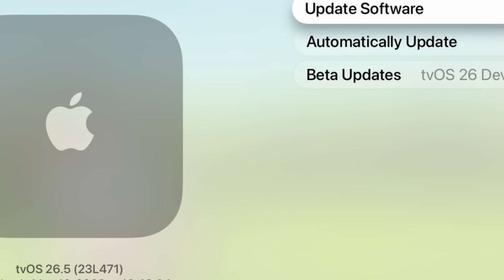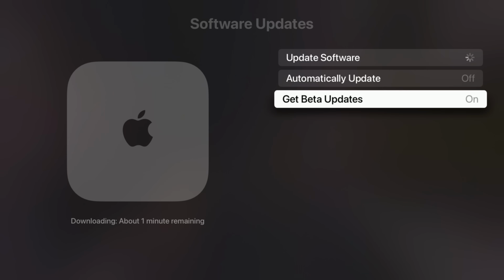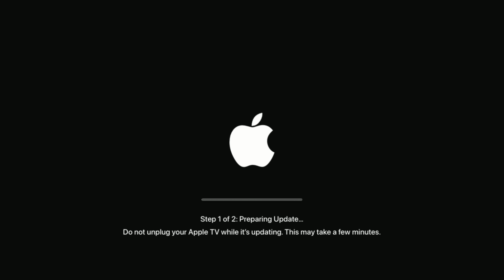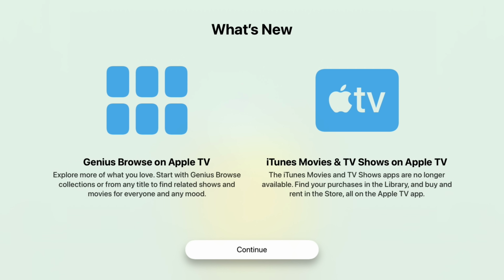And then if we check for a software update just to make sure that's the current latest build, yes it is. And now something that's new that you actually see when you power on your Apple TV for the first time is the What's New screen. So for me, since my Apple TV had already updated in the background, when I turned it on, selected my profile, the moment I clicked enter on my profile, it showed me this. Now this is the What's New screen after the tvOS 26.5 update has been completed.